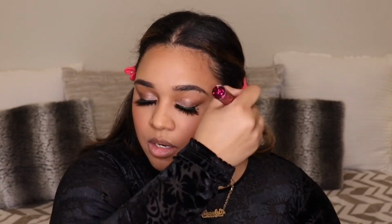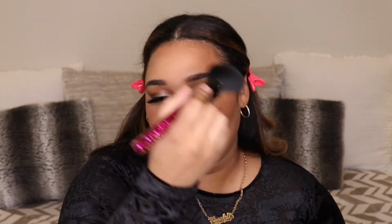I'm just gonna take a little bit of this and put that all over. Because I use such a dark contour stick, I don't need too much bronzer, because my concealer and setting powder didn't wash away most of the color anyway, so I'm still pretty good. And I just put some on the sides of my nose. You guys know I typically don't like to contour my nose, but I'll put a little bit of bronzer on both sides just to bring back some life to my nose.